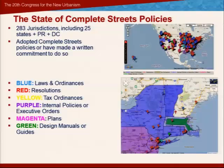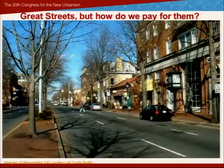Because we don't want to be like South Carolina and say, hey, we were one of the first states to adopt a complete streets policy, but you really can't build it because everything that you want to do is against our design guidelines. So we just really want to make sure that that is the process that we follow and that we keep pushing with regard to that.